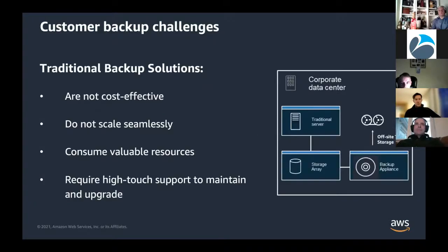So what are the typical backup challenges that we observe when speaking with customers? It's quite common to see traditional architecture, where customers have their servers and virtual machines protected on premises, and they use generic disk storage or maybe a purpose-built backup appliance for local operational backups, and whenever they have a requirement to store backups long-term, they use tape technology. There are a few issues around that approach.